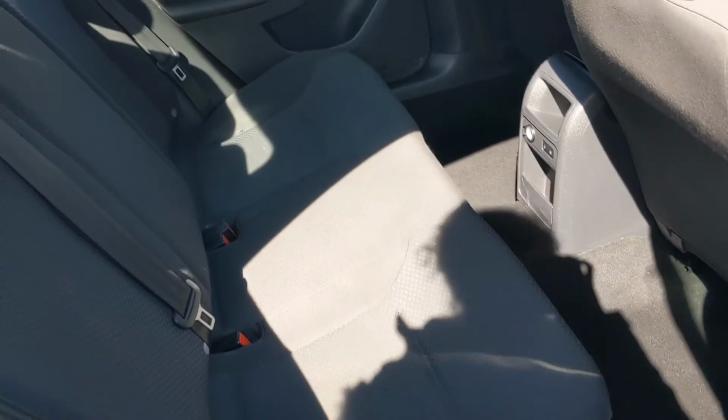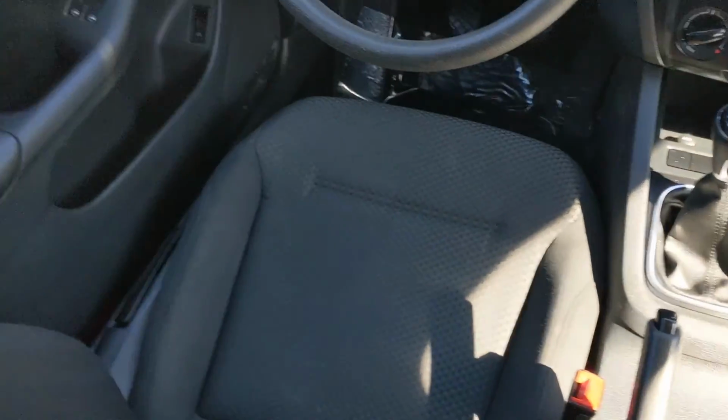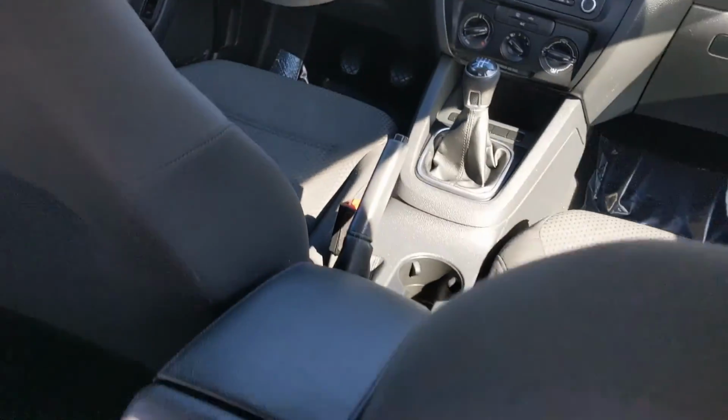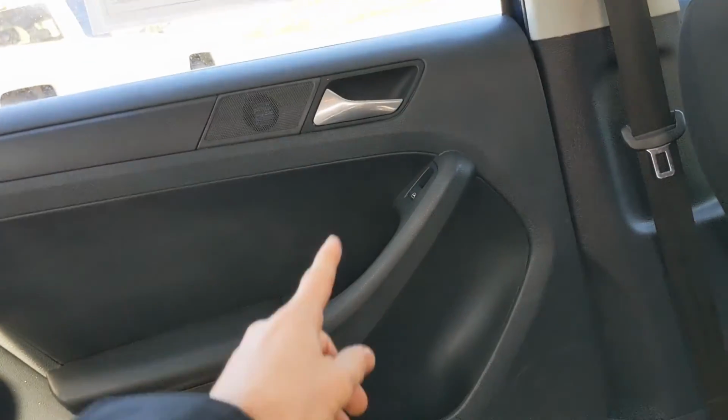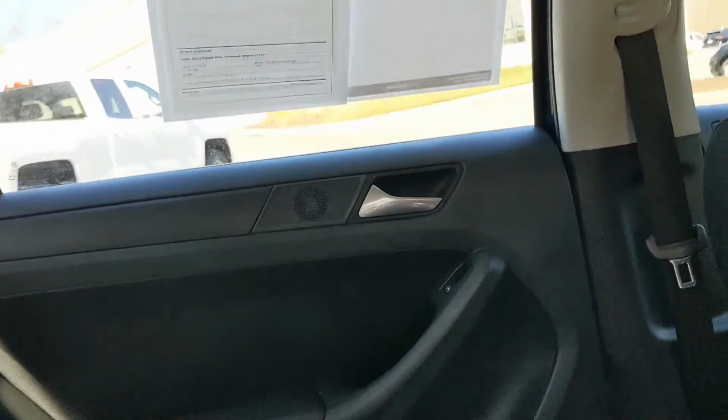And taking a look inside, it's black cloth seating back here. It's in good condition. Smells clean in here. Let you take a look at the seats because everything's in really great shape. Plenty of leg room. And then space on the door for your cup holders, controls for your window, small speaker, and your reading lights.